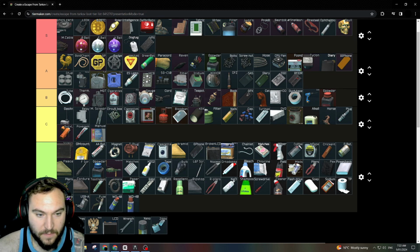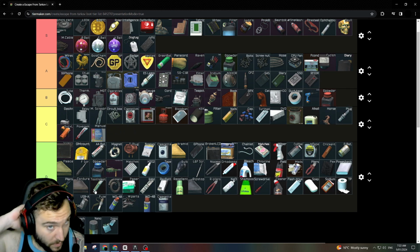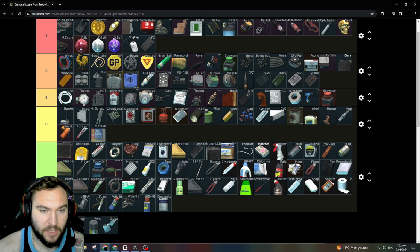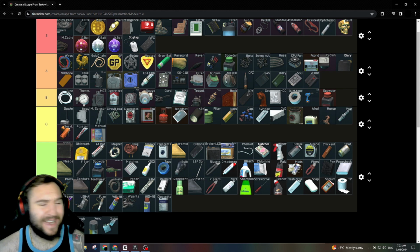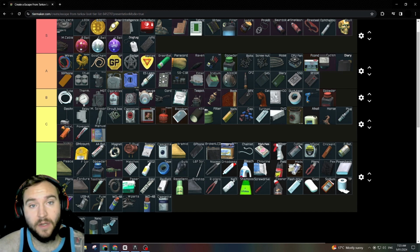Weapon parts, cigarettes. They're the bad cigarettes. I put wires as A. You need a lot of them. They sell for a good chunk. You can find them everywhere. I think they're an A. They're one slot. They're between 15 to 30,000 depending on the market time of sale. So I'd put that there.